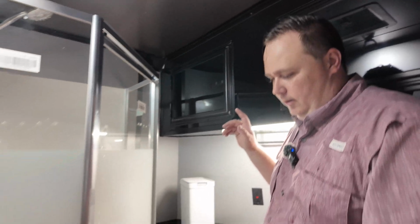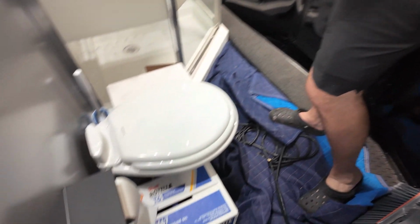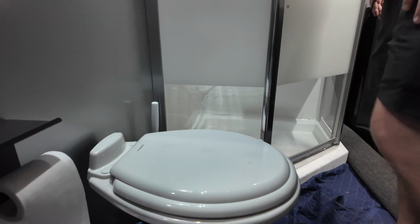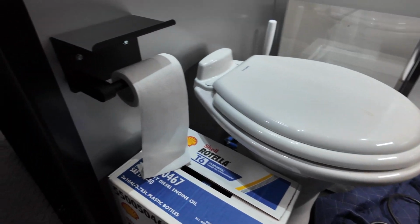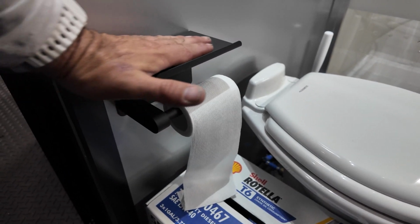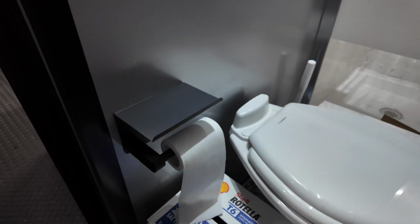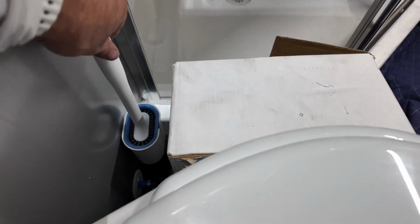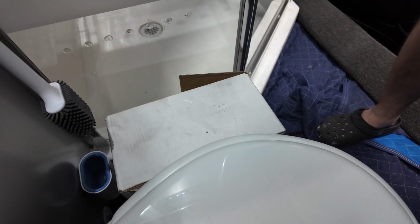In here, we got oil change for the bus. Anyway, we got stuff we've got to do. This is a new addition. We got a toilet paper holder with a phone holder, because who doesn't need somewhere to set your phone? Nice place for a phone. Well, you got your new fancy brush that doesn't have those piece of junk bristles that just fall apart on you. It's brand new.